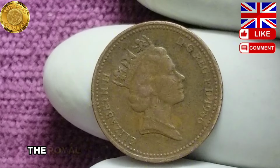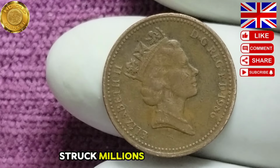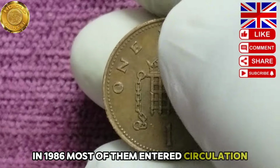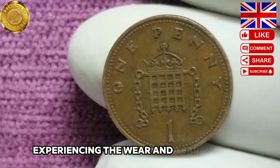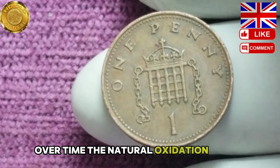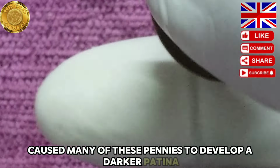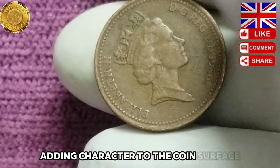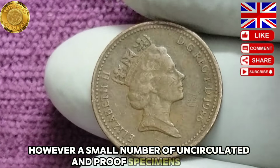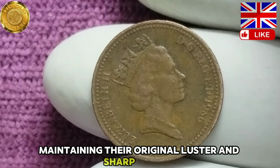The Royal Mint, responsible for producing British currency, struck millions of these coins in 1986. Most of them entered circulation, experiencing the wear and tear of daily transactions. Over time, the natural oxidation of the copper content caused many of these pennies to develop a darker patina, adding character to the coin surface. However, a small number of uncirculated and proof specimens were preserved by collectors, maintaining their original luster and sharp details.